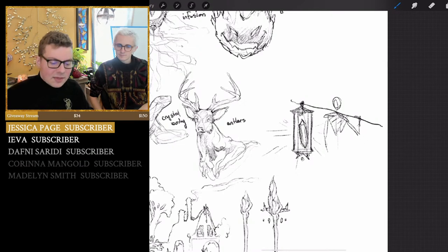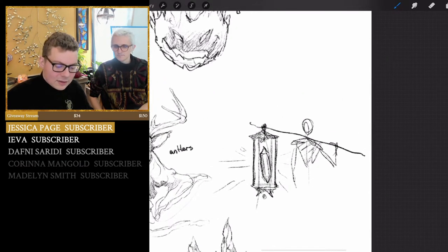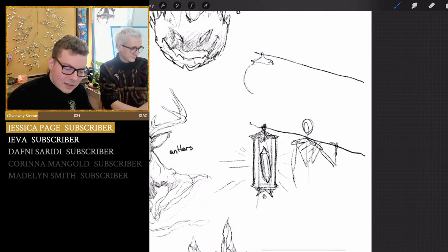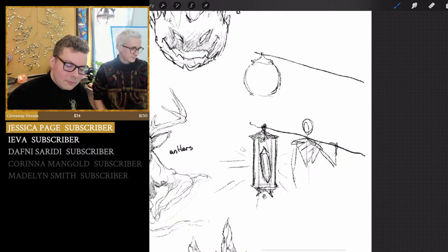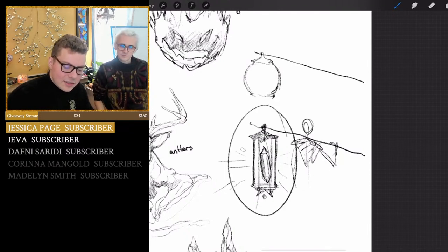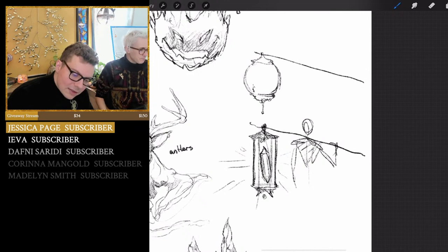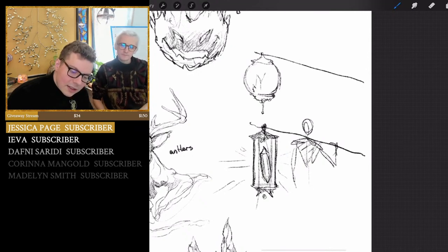So this might be my first idea, but then I think, since that looks basic, what if we did a more ornate looking lamp that had more of a bulbous appearance instead? This is where thumbnailing can really help. I kind of like the shape of this, but I don't think it worked well overall. So maybe let's try a round shape, and maybe it's a cluster of crystals within instead.